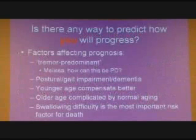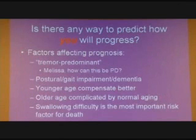Is there any way to predict how you will progress? Well, actually there is. In fact, tremor-predominant Parkinson's disease, especially in women, that presents with a pretty heavy, horrible-looking tremor, those people tend to progress slower. Those people tend to do well. But it can be quite confusing to doctors because they aren't progressing.